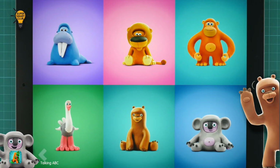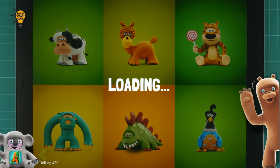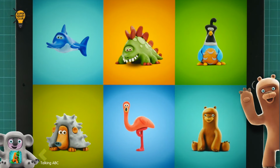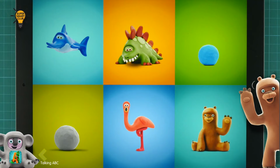Show where the ostrich is. You're doing fantastic. Point to the dinosaur. You're doing fantastic. Show where the bear is. Wrong answer. Fantastic.